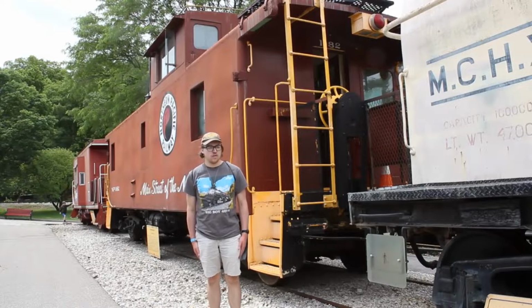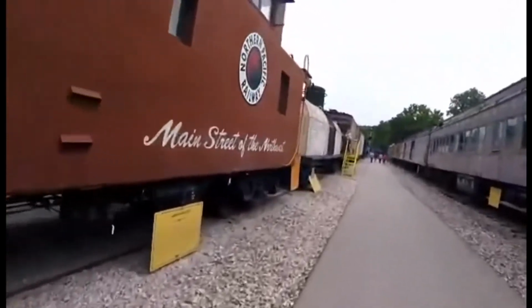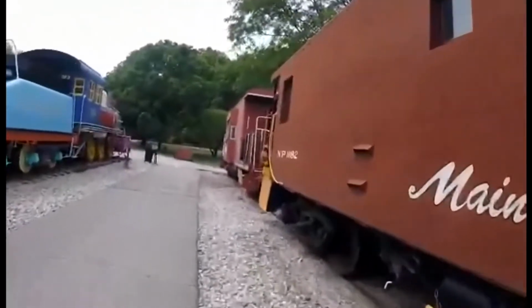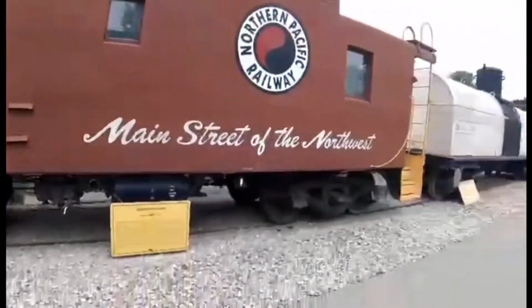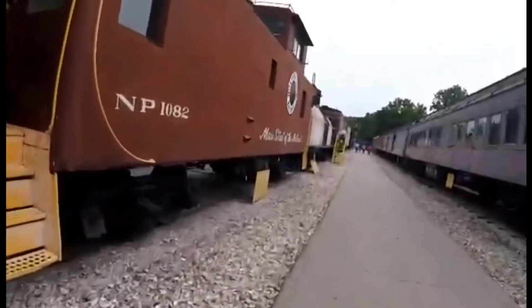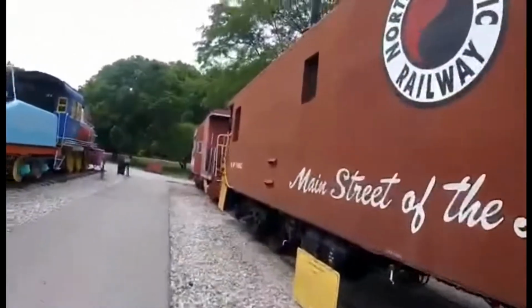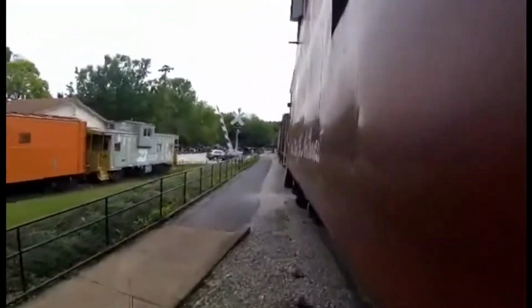What you see right behind me is Northern Pacific 1082. Northern Pacific 1082 was built by the Northern Pacific Railroad shops in Brainerd, Minnesota in 1948 and is a wide vision cupola caboose. This caboose was used on the back of freight trains for many years and was used as the train crew's office as well. Then, in 1970, the railroad merged to become the Burlington Northern, and it was renumbered 10435. Then, later on, the caboose was retired and was acquired by the National Museum of Transportation in St. Louis, Missouri, and also was repainted to look original as well. Today, it is on display at the museum, and you can even check out the interior of the caboose as well.